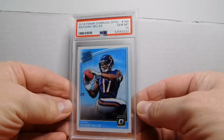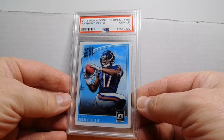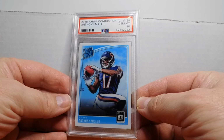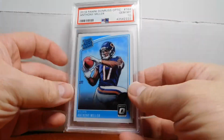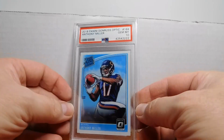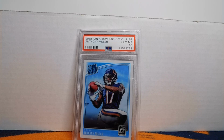All right, next up, Anthony Miller. I bought this one on eBay. Rated Rookie Optic, 2018, PSA 10. I was really big on Anthony Miller. Second round draft pick, if I remember right, for the Bears. And he had a really good rookie season. He had over 400 yards, 7 touchdowns.